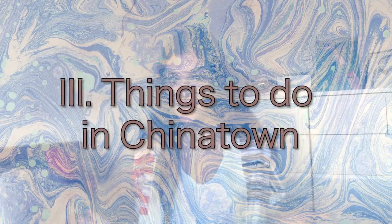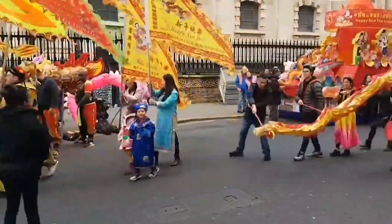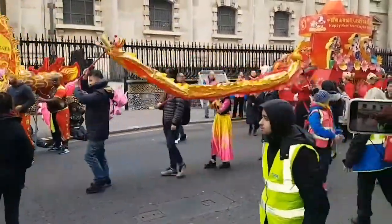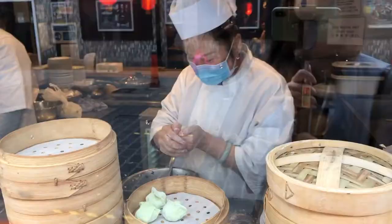And what can you actually do in Chinatown? Well, if you come here around mid-January until February, you might be able to see the Chinese New Year celebration, and the exact date depends on the lunar calendar to which the festivity is held annually. Actually, if you come at any other period of the year, don't think that it's going to be any less fun, because it's still packed with activities and things that you can do, see or eat.